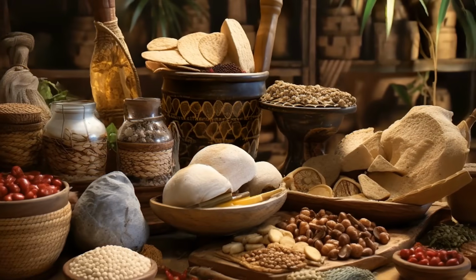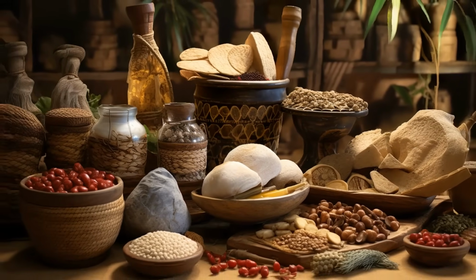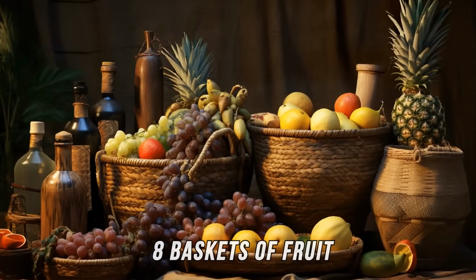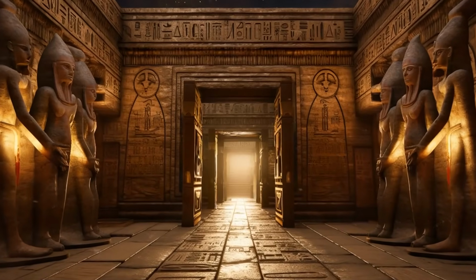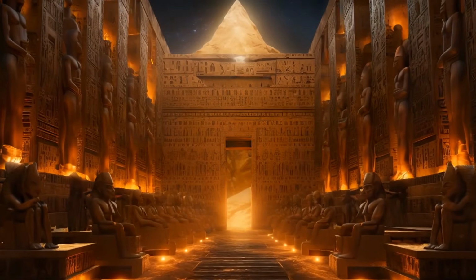And speaking of how important this journey was, people also placed food in these ancient tombs. In King Tut's tomb, archaeologists discovered 36 jars of vintage beverages and 8 baskets of fruit, which were believed to be left there to help him in his journey to the afterlife. The Egyptians believed that traveling to the afterlife took a really long time, so they left a lot of supplies, such as food and water, to sustain their loved ones.